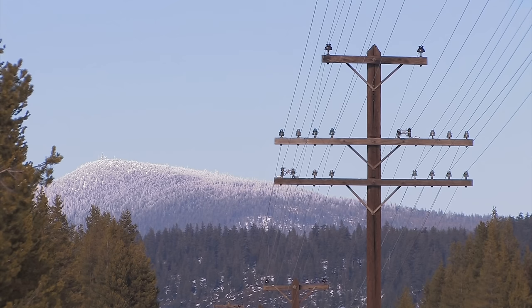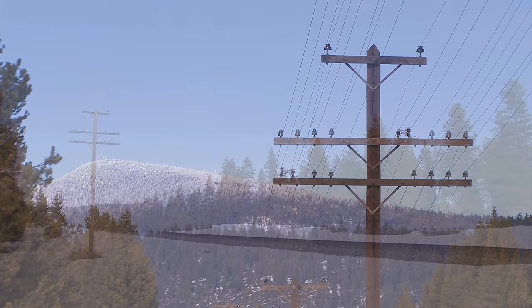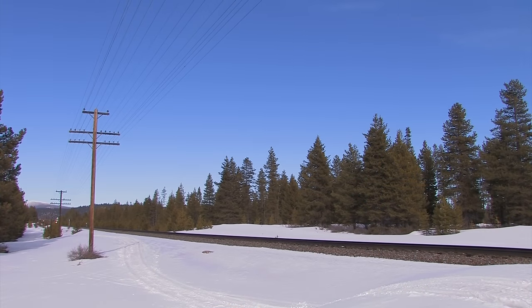A snow-covered Walker Mountain peers over the code lines near Diamond Lake. With mostly level running and little curvature, trains race through the forest of lodgepole pine on the east side of the Cascades, paralleling nearby Highway 97. Another heavy lumber train heads for Roseville.